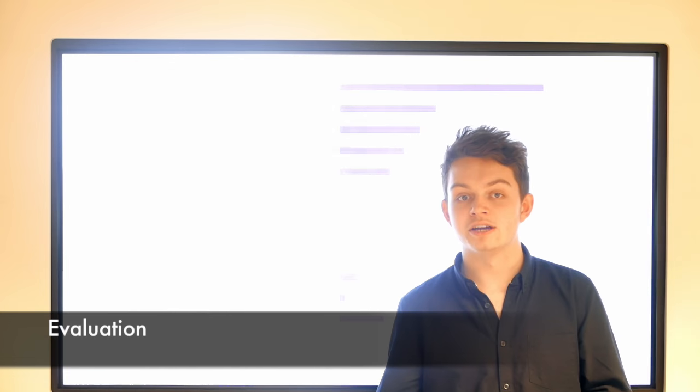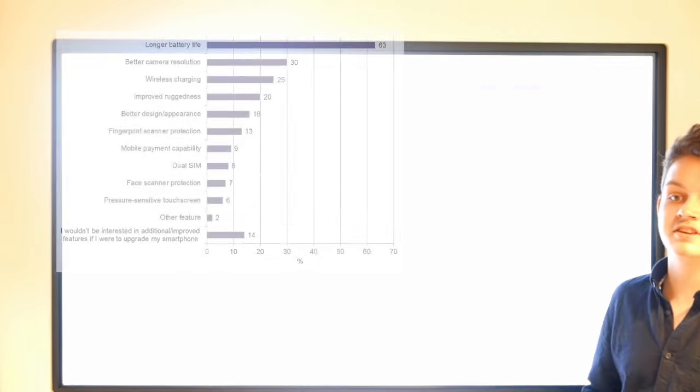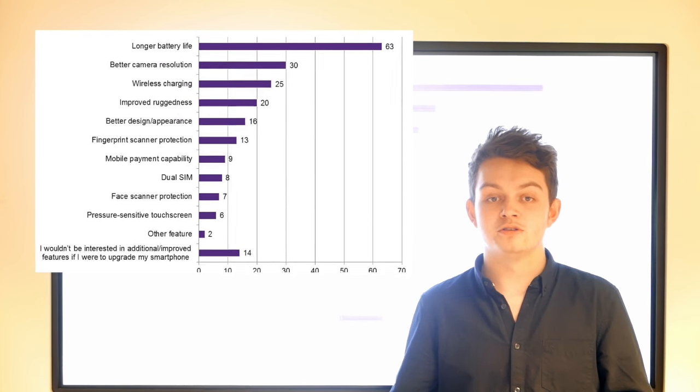Critical discussions and evaluations. Considering meeting the audience's needs and wants compared to its competitors, Apple is shown to have an inferior product in comparison to rivals. Additionally, both Samsung and Google seem to be more receptive to the voice of their audiences. This is a Mintel graph from 2015. It shows what smartphones consumers would want improved in future phones.